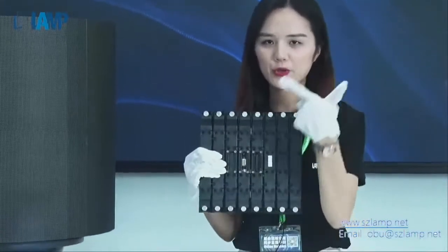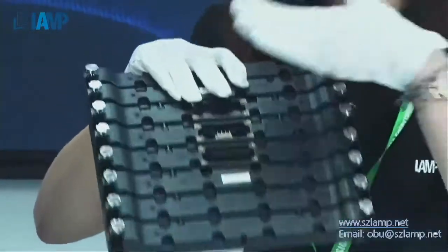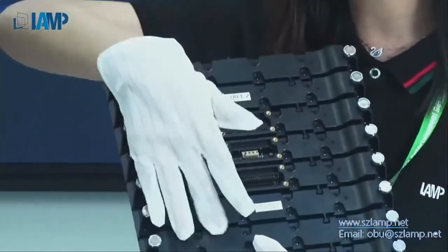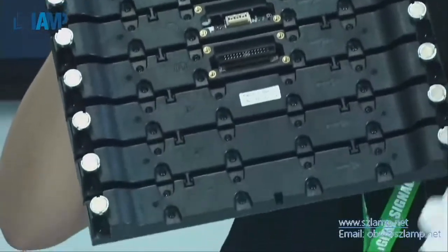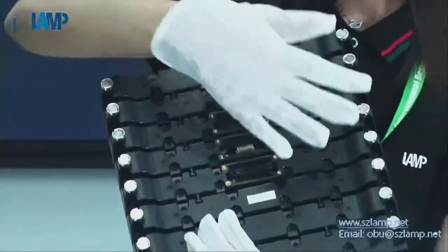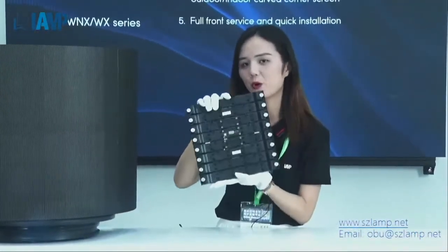So the modules can make a round or circle. And you can see the backside with segmented cases. As we know, most flexible modules without cases can more easily harm the legs, PCB, and any components on the PCB. So if we have these cases, it is better to protect this module.